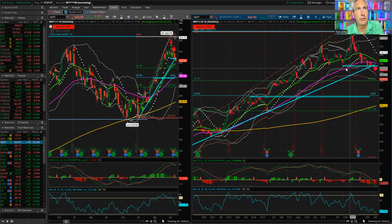Downside looks good. Microsoft does not look too hot, although MACD is trying to reverse and RSI is getting oversold. But it broke this trend line. It broke some support in here. It bounced up to that and couldn't make it today. You've got the 21 EMA getting ready to cross through the 50. So I think you've got some definite weakness here on Microsoft.